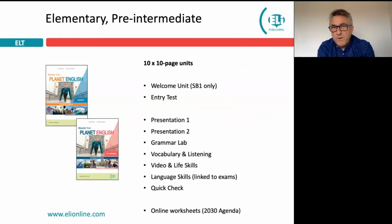The levels all follow the same format. I'm just going to look here at the elementary and pre-intermediate level. 10 units, each double page spreads of 10 pages each. And they start with a welcome unit to recap, activate grammar, vocabulary, and there's an entry test too to check where you're at with your class. And then you'll see the layout there, the structure of the lessons, 2 presentations, new grammar points in each by varying levels and topics of texts with vocabulary and listening to follow.